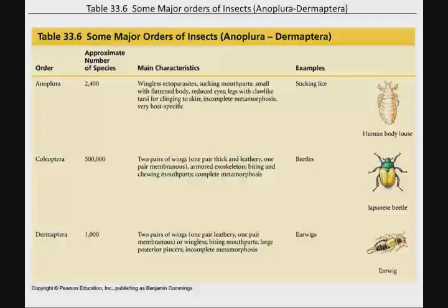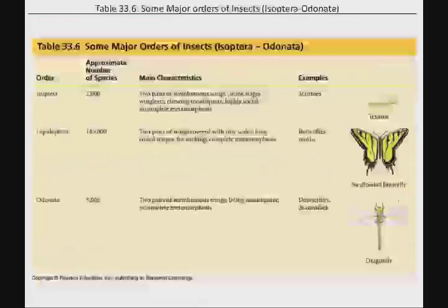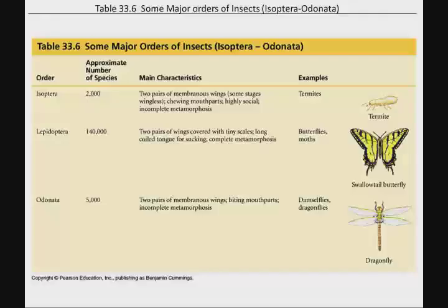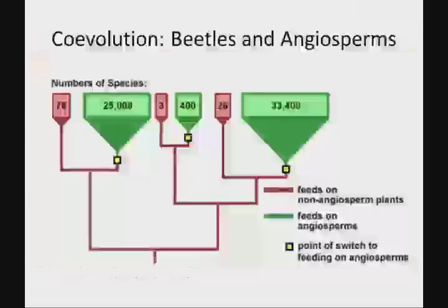If you look, 500,000 different species of beetles, right? 120,000 different species of flies. Okay, 100,000 different species of ants and bees and wasps. Incredibly large, incredibly diverse. And one of the reasons that we think there are so many different kinds of insects is because of their coevolution with the angiosperms.